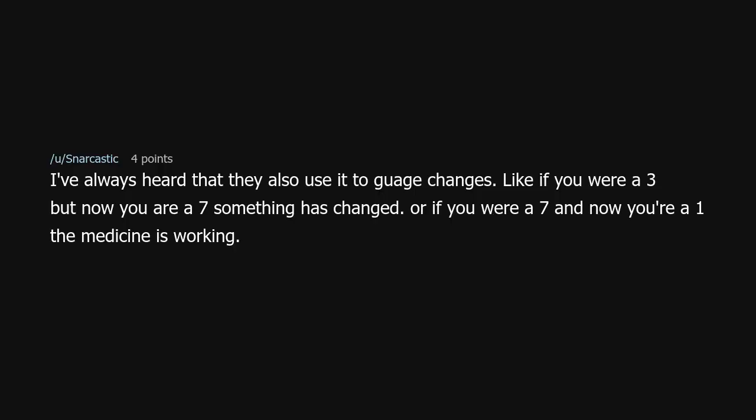I've always heard that they also use it to gauge changes. Like if you were a 3 but now you are a 7, something has changed. Or if you were a 7 and now you're a 1, the medicine is working.